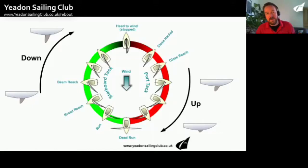Now, of those that I was just talking to, I was talking about what clothes to wear in windy conditions, rainy conditions and sunny conditions. And obviously when we talked about sunny conditions, it wasn't just about clothing, it was about things such as sun hats, suntan cream, and suntan lotion as well. So all those things to keep you nice and protected.